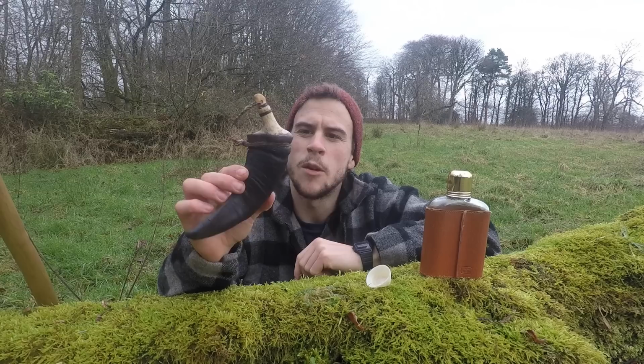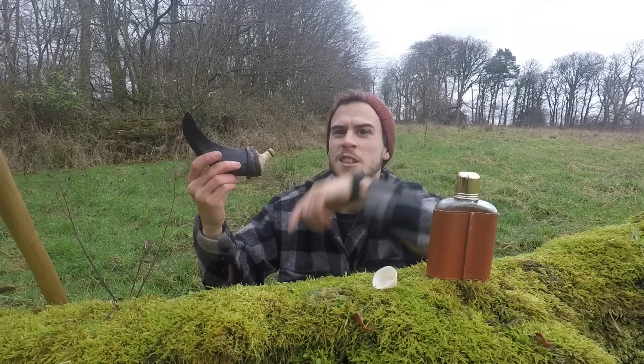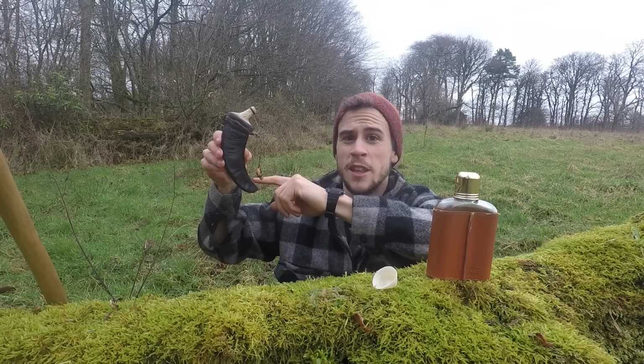Also, an important thing to note, if you try and drink from this horn with the tip of it facing upwards, it creates this air suction which causes the whiskey to shoot out at you. You can do that if you want, but if you want a more relaxed dram, then make sure that the tip of the horn is facing downwards.